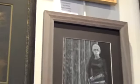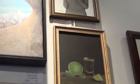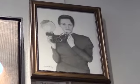dry media work, which is either colored pencil or sometimes just simple graphite. Occasionally she'll put a touch of pastel in her work, I believe, but she is primarily a pencil worker, and her work is so meticulous that you cannot believe that this is not a photograph. Oh, wow. This is a pencil drawing. Oh my gosh.